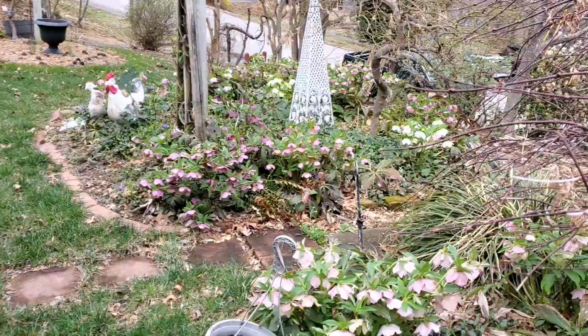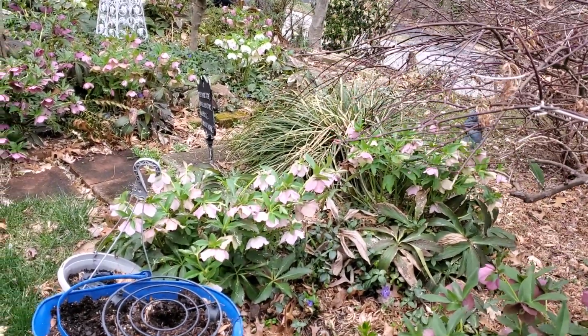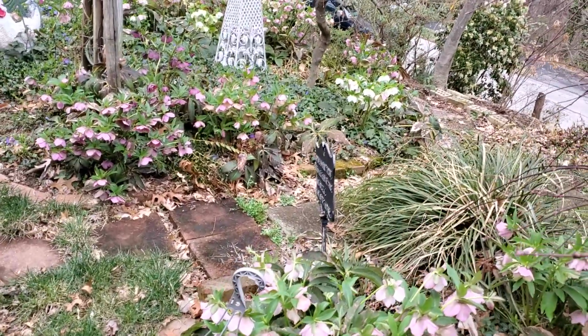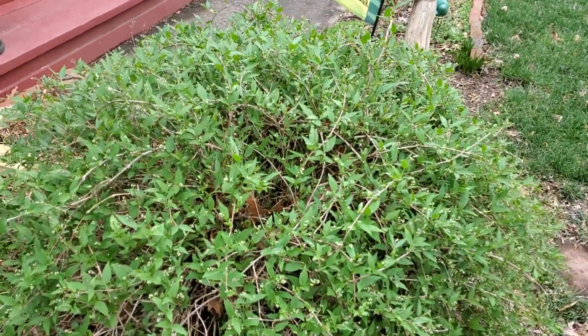That's another plant if you haven't tried. I've told you that before. Try hellebores, because they're super tough and they bloom when nothing else is. They start blooming in January. This deutzia is loaded with buds.